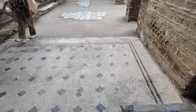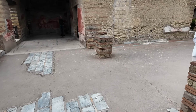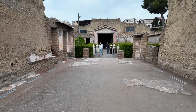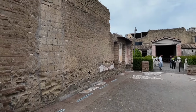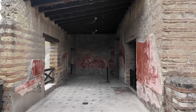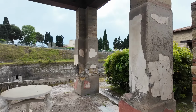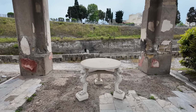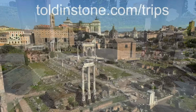Note the fragments of colored marble embedded in the floor. A quick look back toward the garden. On the garden's seaward side, built over the old city walls, was this pergola. 2,000 years ago, there would have been a spectacular view of the bay from here, and the distant outline of Capri. Now, we see only the wall of volcanic debris left by the eruption that buried and immortalized Herculaneum.